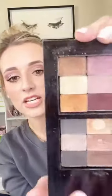Okay, let's see what color eyes you guys have. Blue, hazel, hazel, blue, brown, blue. Okay, all right. Well, blue-eyed girls, listen up. The next one is for you. The best colors for blue-eyed girls are pink or like a rose color, browns, creams, purples, and grays. So let me show you what I came up with for this one right over here.